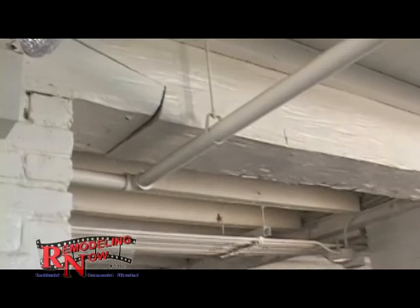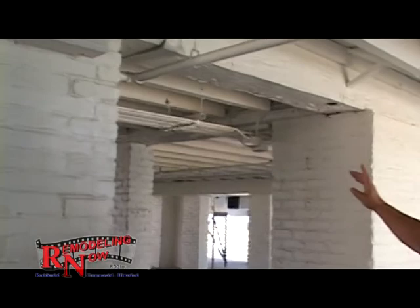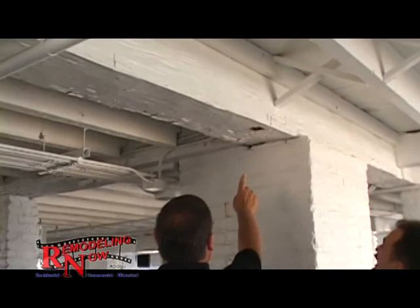Now all these columns were 8 feet high, and when they put the support beams on here to put the structure up, obviously with this soil, some were lower than others. So you see wood chocks under every column where they leveled it up. And you also see rebar put in right here. Right. And it goes all the way to the roof.